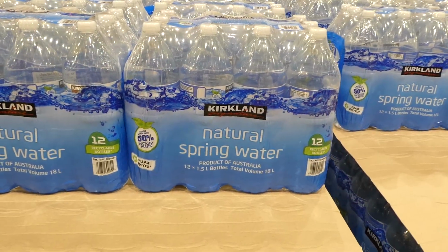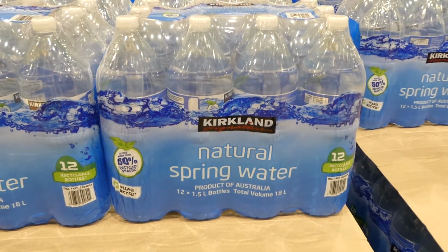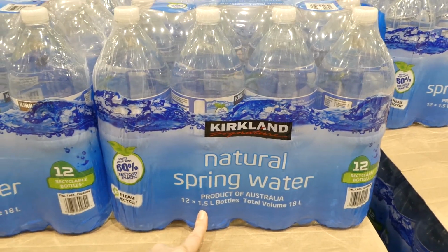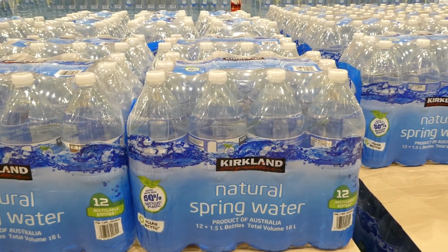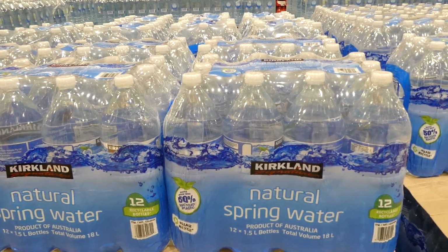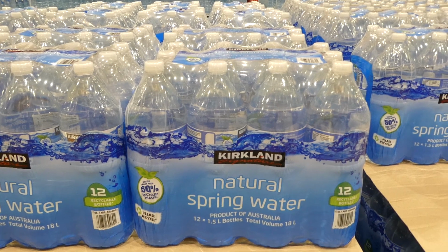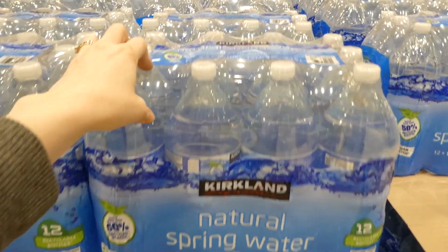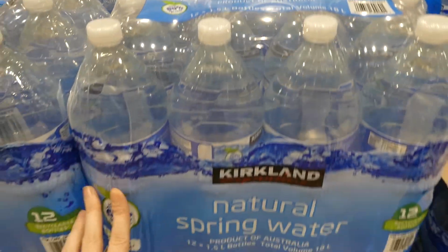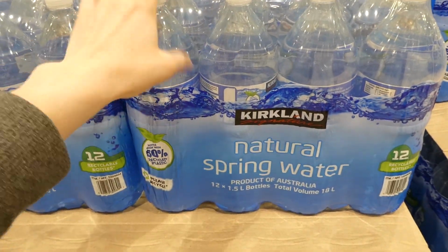And then of course you want water, right? So these are 1.5 liter bottles. You get 12 of them for $7.50. Our Costco unfortunately doesn't have the big jugs, but I know you can get them at other stores. But if you're planning on trying to stock up on everything at Costco, this is probably your best deal, the Kirkland Signature ones, you get the fairly large bottles, and then you can just keep these. We actually have these at home.